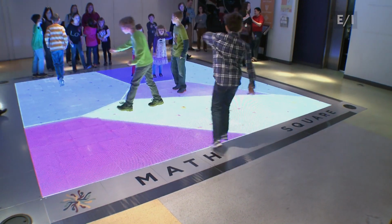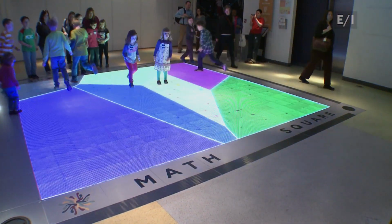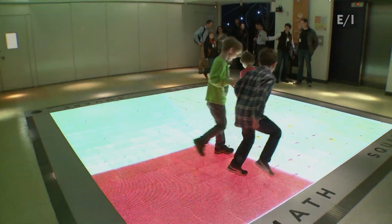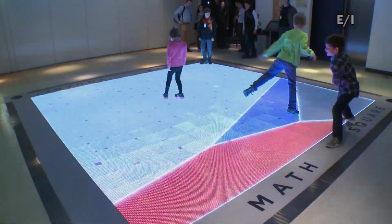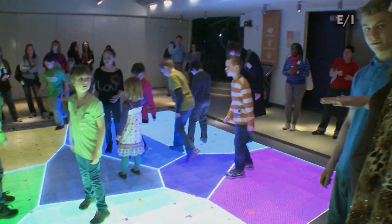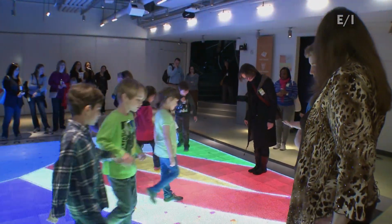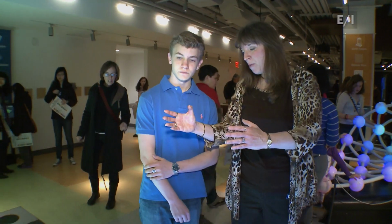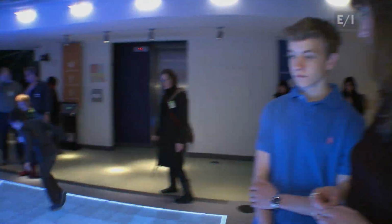Next is number 3. The math square is a colorful way to show relationships. For example, here it's drawing a border around each kid to literally prove a point. That border shows all the points on this square that are closer to them than to any other person on the square. So you might have a very big portion if there's nobody near you, or if there's lots of people standing around, you'll all get very small portions.